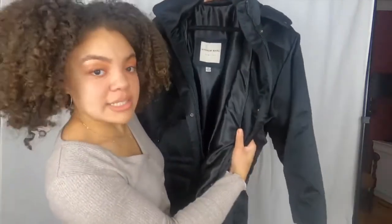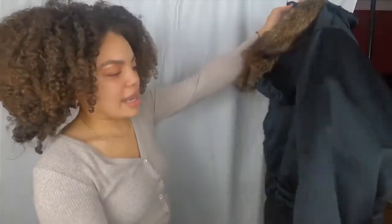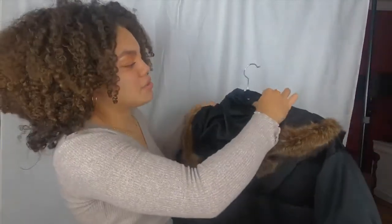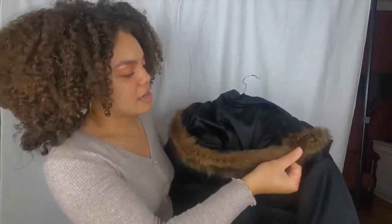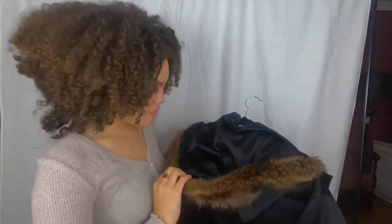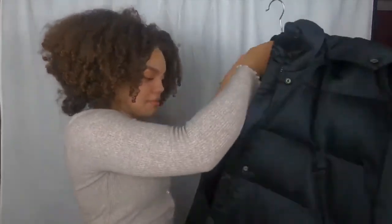But look at how glossy this lining is. I loved how glossy it was. And it came with a detachable hood too. The hood, this is faux fur on the hood, but I thought it was such a, wait, is this faux fur on the hood? This actually does feel real. Holy shit. Okay, let me see.